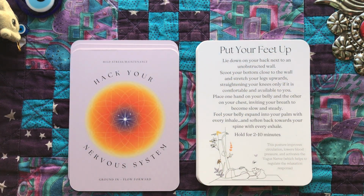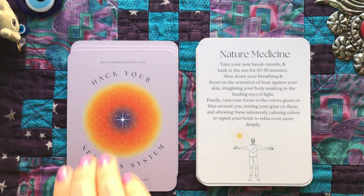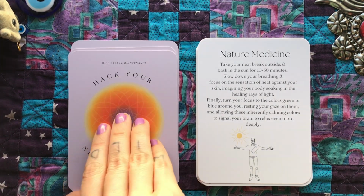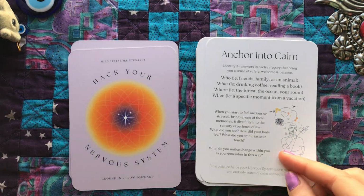And this is feet up the wall. This is another yoga posture. This one improves circulation, lowers blood pressure, and activates the vagus nerve. So it says hold for 2 to 10 minutes, and it is what it says. Nature medicine, take your next break outside. Log off, guys. Don't stop watching the video, go outside.